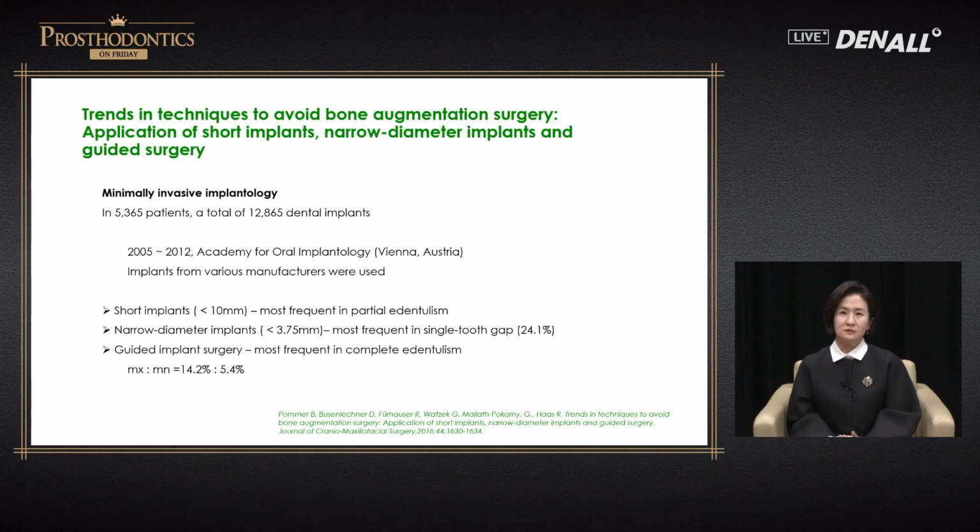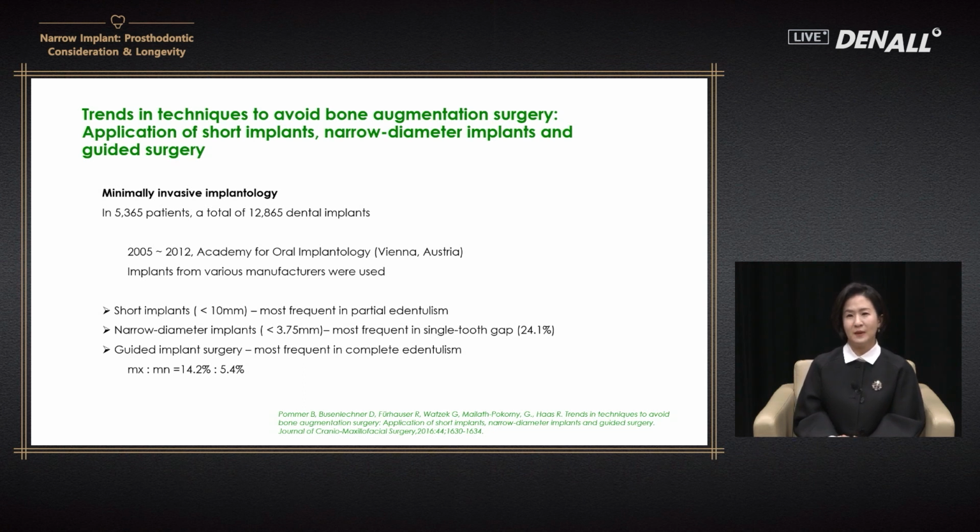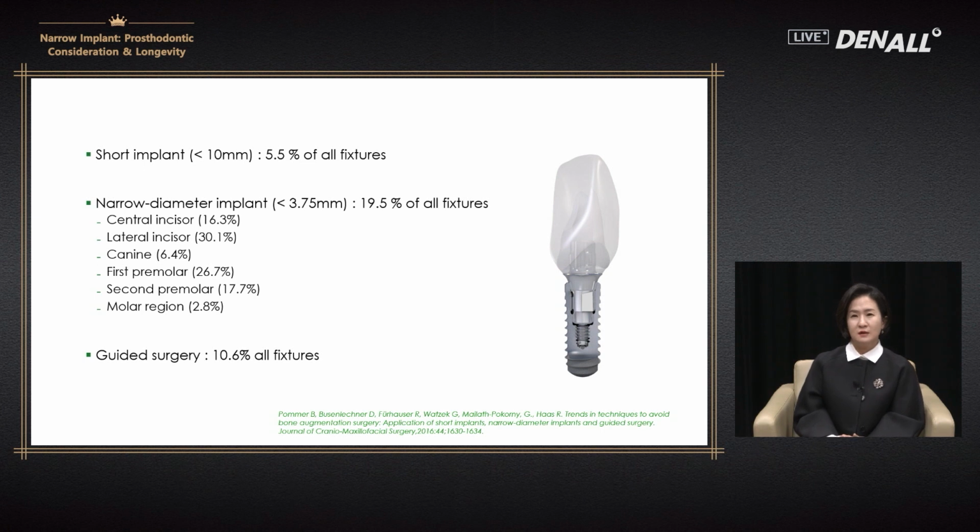Recently, Academy of Oral Implantology research results show that to avoid bone augmentation surgery, minimally invasive implantology is being developed. The demand for short implants less than 10 millimeters is increasing. Narrow diameter implants less than 3.75 millimeters in diameter are used frequently in single tooth cases. One of the minimally invasive surgeries, guided implant surgery, is adopted by many dentists.